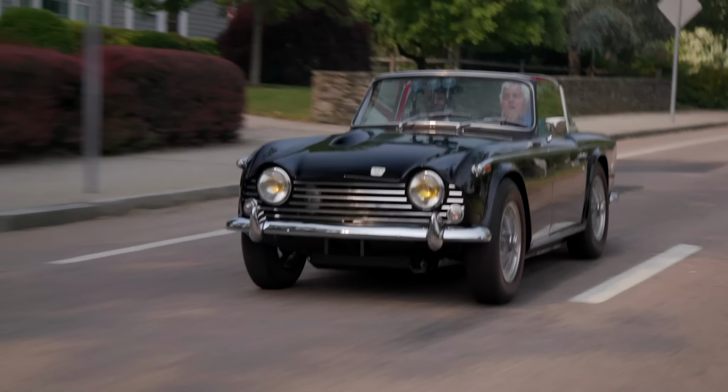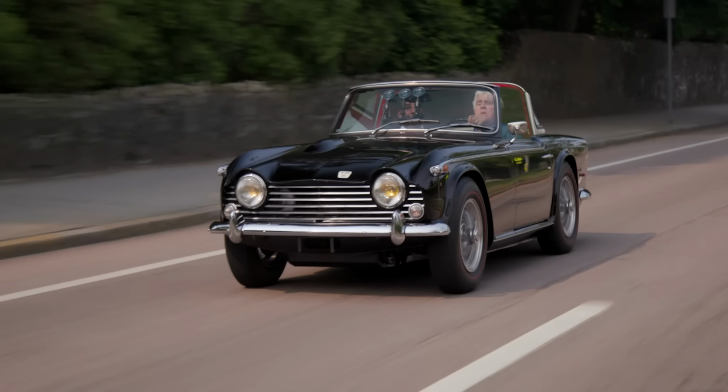A summer day in Newport, Rhode Island. And as you just mentioned, a lusty British roadster. It is, and this one is quite rare. People looking at it might think it's a TR4A, but this is actually something called a TR5, isn't that correct? A TR5PI, thank you very much.